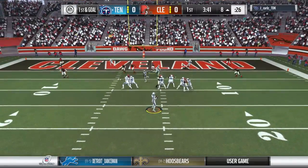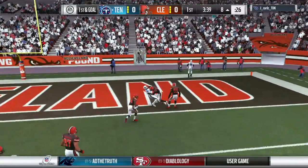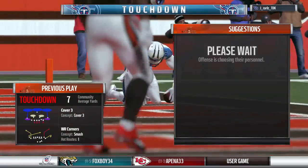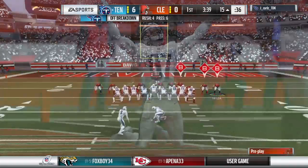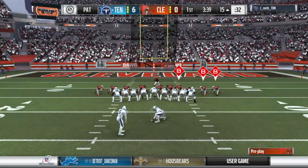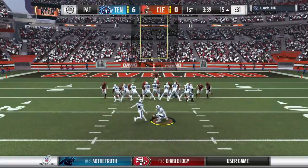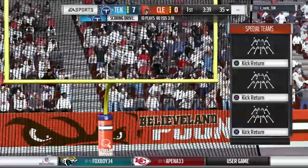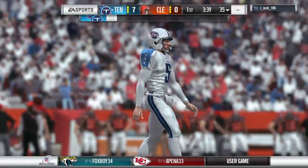They'll throw again. Mariota. And it's caught in the end zone. Touchdown, Tennessee. Josh Doxson, a 7-yard touchdown grab. And the Titans take the ball down the field and score on their opening drive. And this is good. Our score, 7-0 Tennessee.